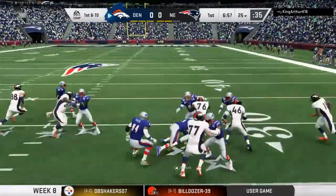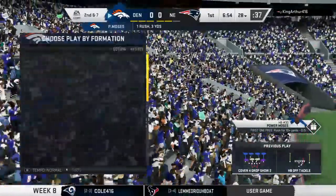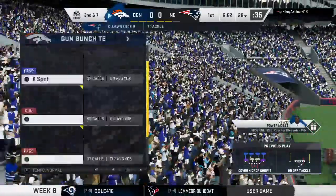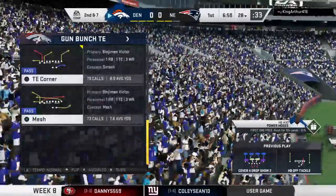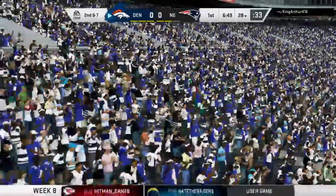On first down, Moses, and he'll be upended at the 28-yard line. Just a 3-yard gain there. Not much happening there on first down. I thought there might have been a hole for a split second. Yeah, but it dried up pretty quickly, didn't it? Closed fast.